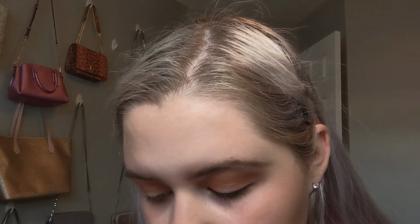Okay, this is not from BOXYCHARM, but it's still super affordable and one of my favorite brush sets. It is by BH Cosmetics. It comes in a huge set of like probably 30 brushes, so it's a really good deal. But anyway, we're gonna go in with that darker shade and I'm gonna blend that right in the crease.